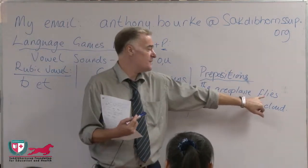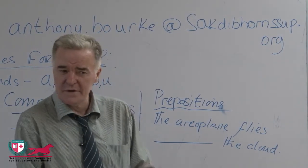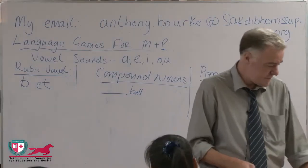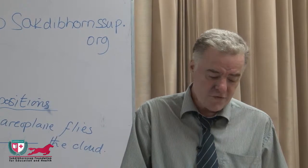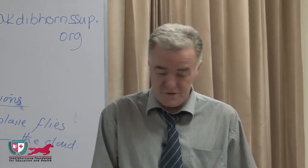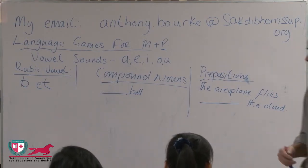The aeroplane flies something the cloud. Is that right? I remember I missed out a word last time. I do it and I forget it. And what goes in the gap is a preposition. The word in the gap is a preposition. Okay? So what word goes into the gap? Words, any words. The plane flies above the clouds. That's a preposition.